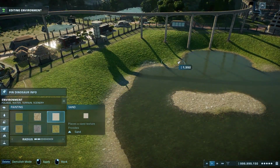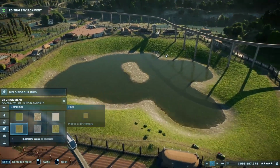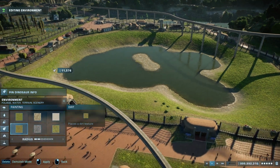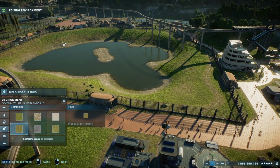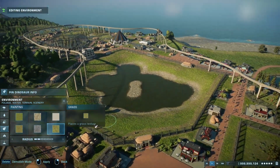There we go. Some sand all around. And not far away from sand is dirt. And I'm gonna do this on the, not the cliffs, but you know, these parts. It's a good blend of grass and dirt. So, kind of just blend it around, good like that. And it's your habitat at the end of the day.